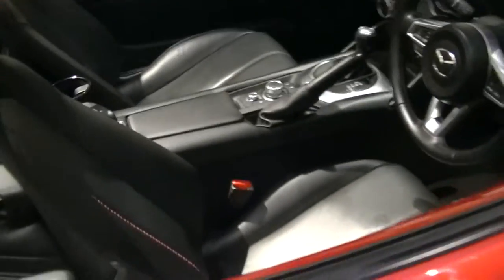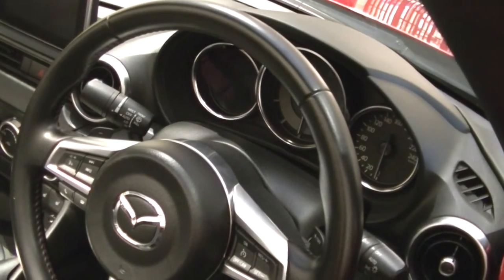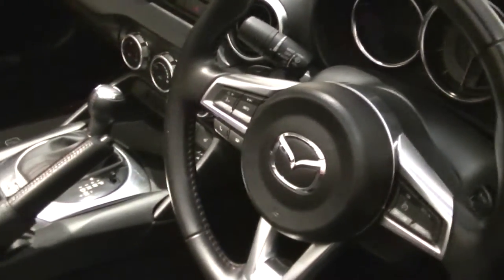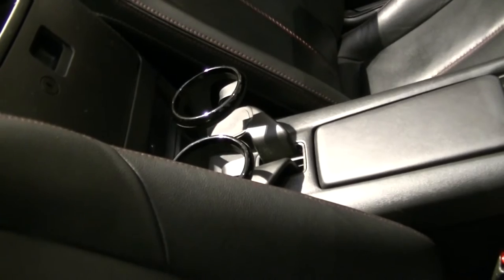So this is what it looks like inside. Leather, is it, Terry? Yes, it's leather. That's all I wanted to know. So the side of it, and oh, there's an odometer. The first one is computerized, I think. And of course, cup holders are very important for drinks, especially from Starbucks and also Coffee Bean.